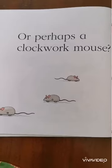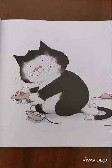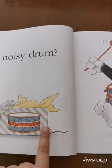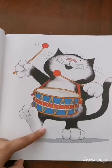Or perhaps a clockwork mouse? So these are the clockwork mouse. He's playing it happily. Will he buy that? Bum bum bum bum bum. A noisy drum. See, he took out the drum from the box. So he's happily playing with the drum. Maybe he will buy this drum.